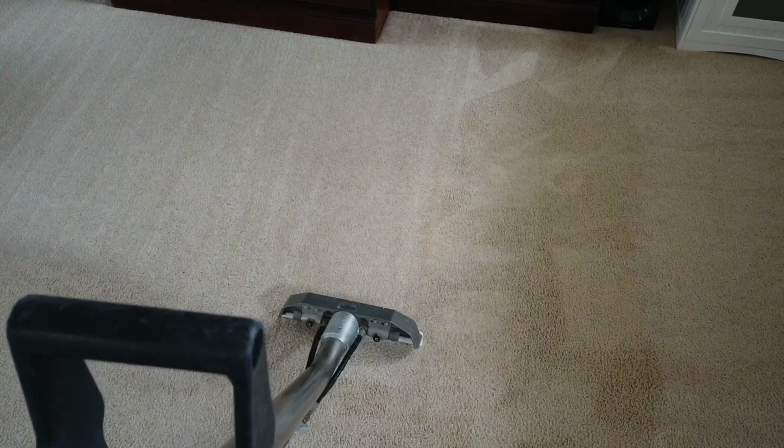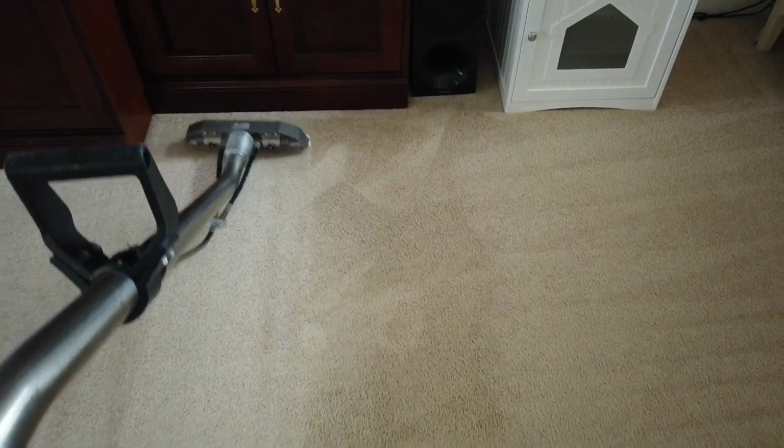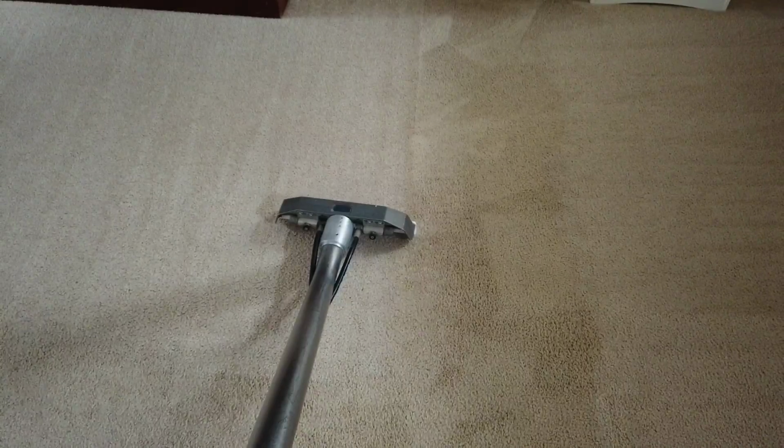All right, guys, so we're on our second job. We're in the Decula, Georgia area. We pre-vacuumed, treated, agitated. Now I'm extracting the carpets, and you can just see how much better these carpets are coming out. I think the customers are going to be so happy. In fact, let me autofocus on my one, and there we go.